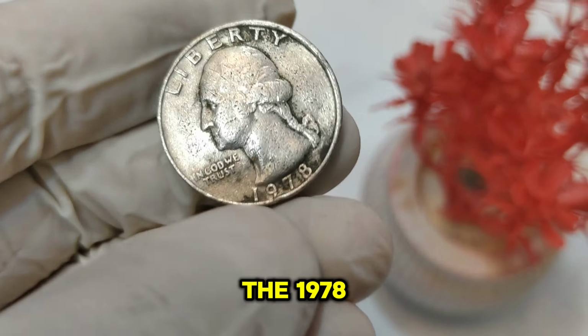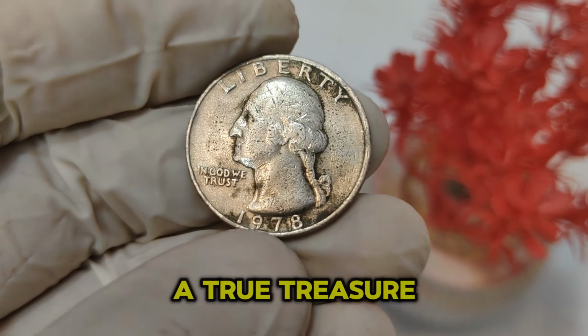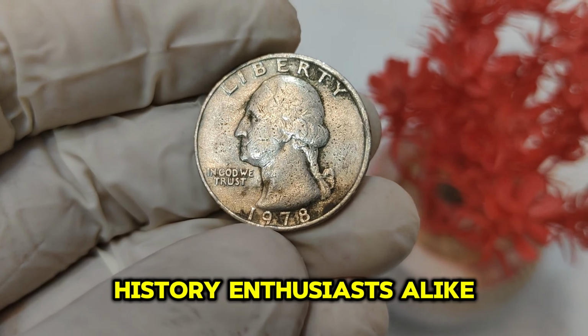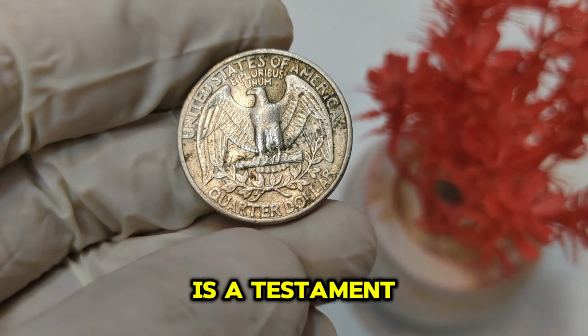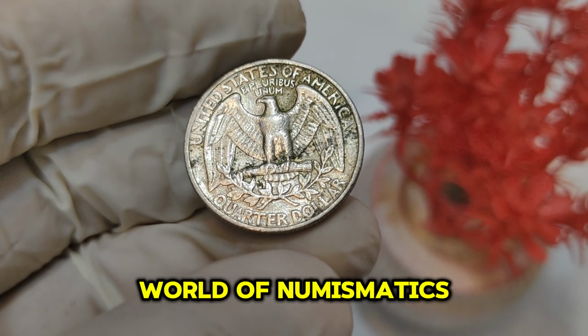The 1978 No Mint Mark Washington quarter is a true treasure for collectors and history enthusiasts alike. Its journey from a common coin to a valuable collectible is a testament to the fascinating world of numismatics.